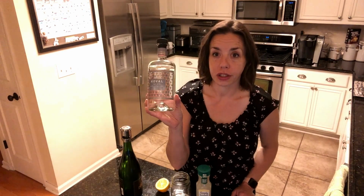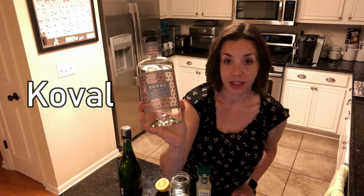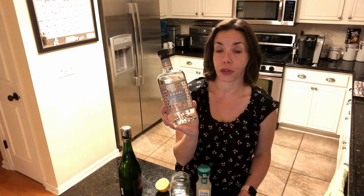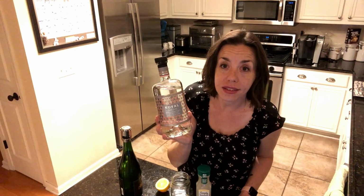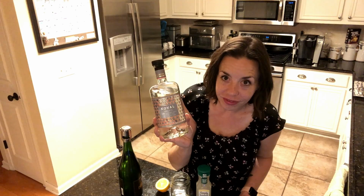So first and foremost, my starter is what's become the game changer gin for me, and that one is called Koval. This is a local Chicago distillery. Their whiskey's great, their rye is great, their bourbon is fantastic, and yes, kids, you can make bourbon outside of Kentucky. You sit on a throne of lies. Right? It has to do with the percentage of corn in the mash bill and how long it's been aged.